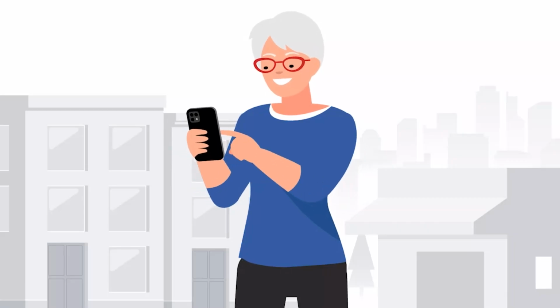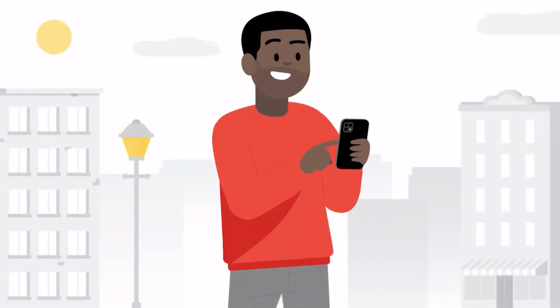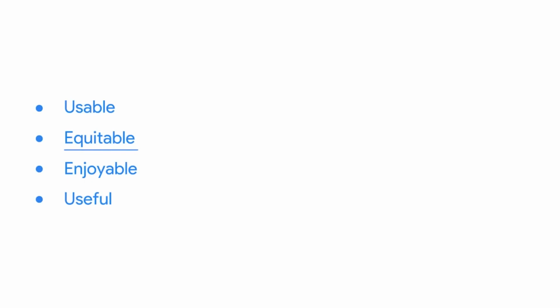UX designers need to think about every person who uses the product. This might include people with disabilities or people with very different life experiences from your own. For example, one user might find an app with a lot of text easy to use. On the other hand, a user with a visual impairment might want different features, like sound. Considering the unique needs of many different people is important work, and thinking about equitable design is key. Being equitable means your designs are useful and marketable to people with diverse abilities and backgrounds.